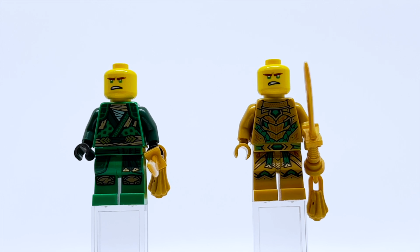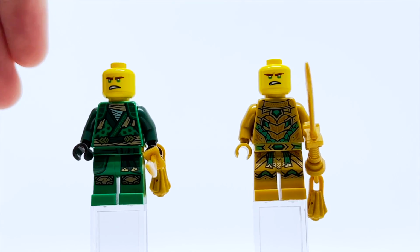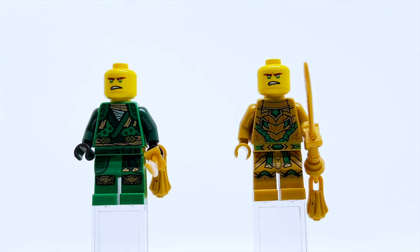But yeah, once again, just like pretty much every other figure this wave, Golden Oni Lloyd is really, really fantastic. And regular Lloyd is good, actually pretty nice. Nothing all too new or exceptional, but pretty well done.